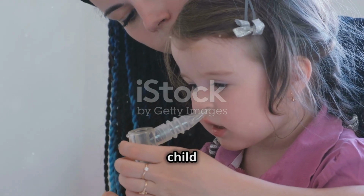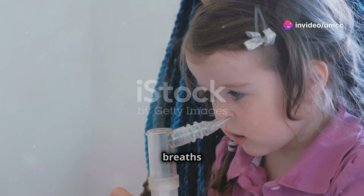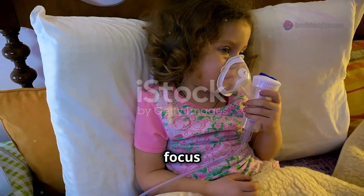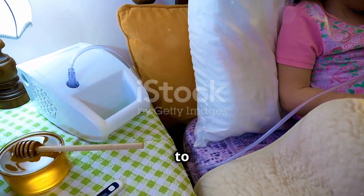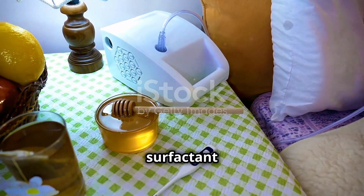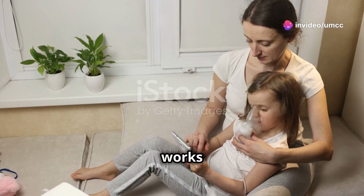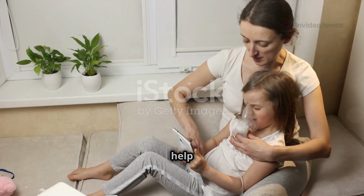In both cases, the child is working much too hard to breathe, and you may notice rapid, shallow breaths or visible effort with each breath. For now, we'll focus on RDS in newborns. Just remember, it all comes down to the presence or absence of surfactant in those tiny lungs. Understanding how RDS works helps you recognize the signs of breathing problems early, so you can get help for your baby right away if needed.